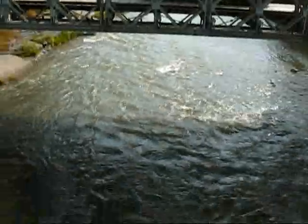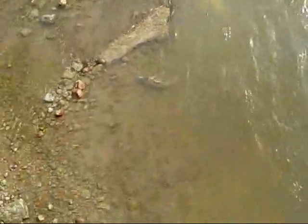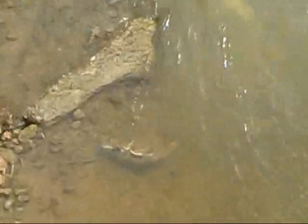And I think right around this time of year, a lot of the fish are coming and moving upstream to the spawning grounds. Let me see if there's anything I can see here. Wow, there's a big dead fish here as well.